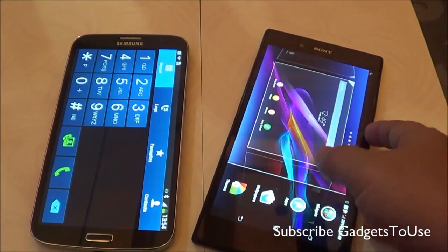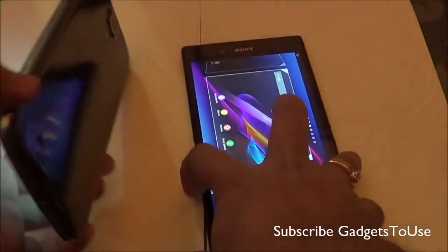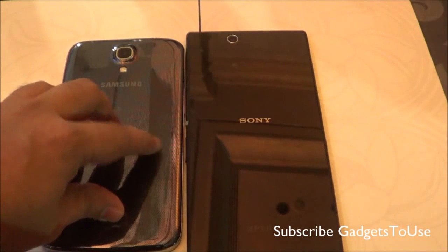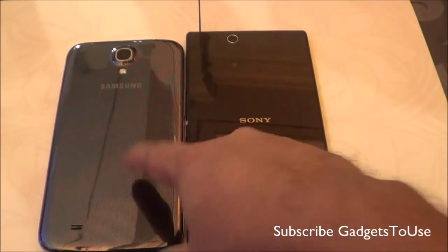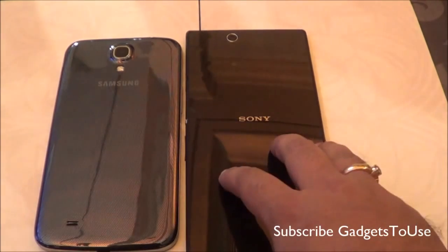In terms of the build quality, if you compare these two devices, you have glass on the front of both. On the back side, we have glass on the Sony Xperia Z Ultra, whereas we have a polycarbonate plastic back cover which can be removed on the Samsung Galaxy Mega 6.3. So the battery can be removed on the Samsung Galaxy Mega 6.3, but it is non-removable over here.